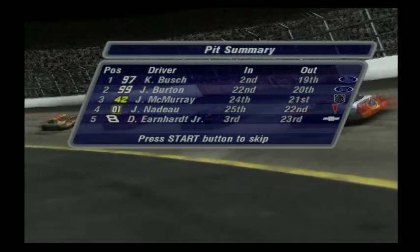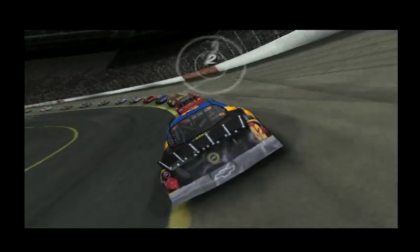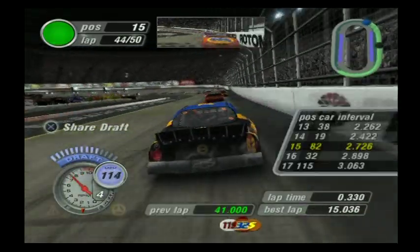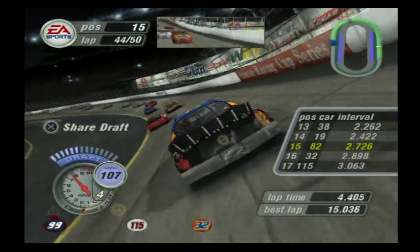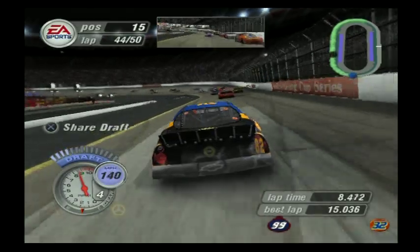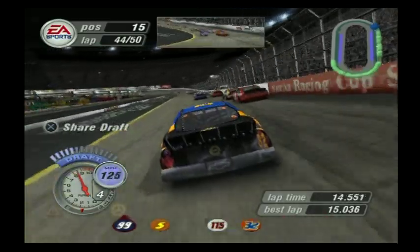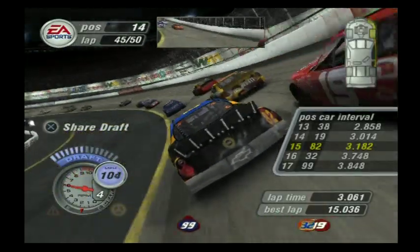Wow. Some cats pitted? Why would they pit? Wow, Kurt must have thought he didn't have enough fuel to get through tonight, so that's interesting. So Kurt Busch is going to pit. I'm guessing he didn't think he had enough fuel to win the race and finish it, so that sucks for him. Perhaps maybe he had some issues on the race car. We're up to 15th, though. It's going to be a very short, mad dash to the end. Get the positions while they're there.